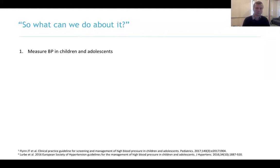Now, I'm not a medical specialist who treats children, but I'll briefly go over some of the things. The first thing we need to do is measure blood pressure in children and adolescents, because if we're not measuring it, we really can't identify those children at greatest risk. The other thing we need to do is measure blood pressure well in children and adolescents. I'll talk a bit more about that later and bring some of our own research into that discussion, because there are some challenges with that.